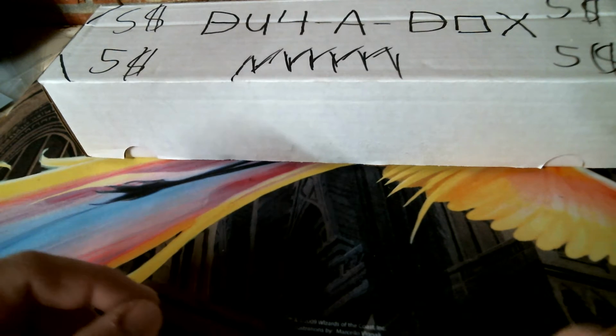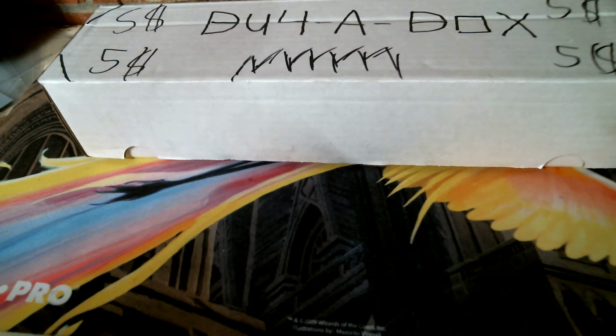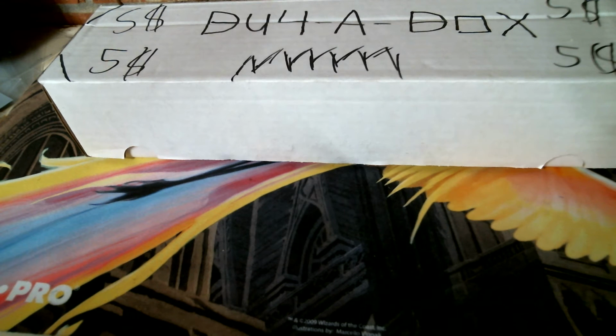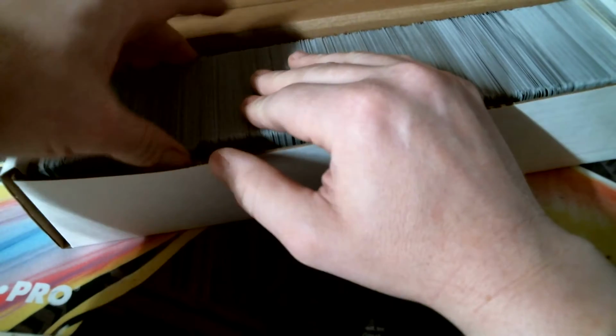Years ago, probably close to 10 years ago, one of the local game shops was just dumping commons and uncommons in bulk. They would box up stuff and sell a box for $5. I initially went through them, but I haven't opened these boxes since the day I bought them. Y'all know how EDH works, and commons from 10 years ago may be absolute total trash in here, but we're going to find out.